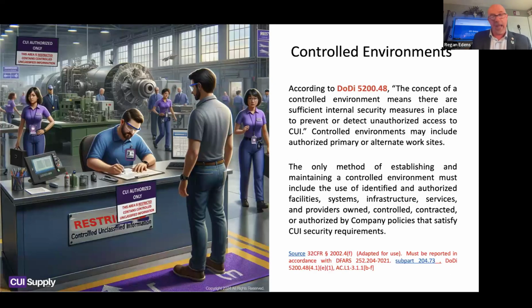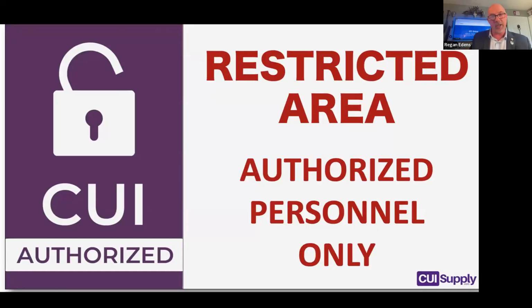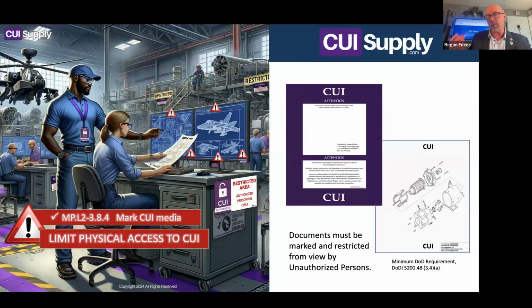Okay, so that means when you put up a sign that says restricted area, authorized personnel, you are beginning to do what it takes to manage the physical access to CUI. That sign must be monitored and must be enforced. It can be monitored by technical means. It can be monitored by people or both. But at the end of the day, the standards and the protections, the controls that you put in place at the management, operational and technical levels must be monitored and must be enforced. And you must be able to detect whether or not those requirements have been violated.